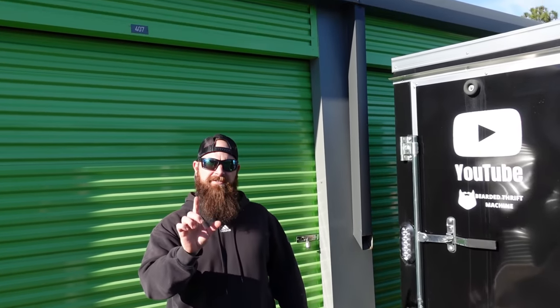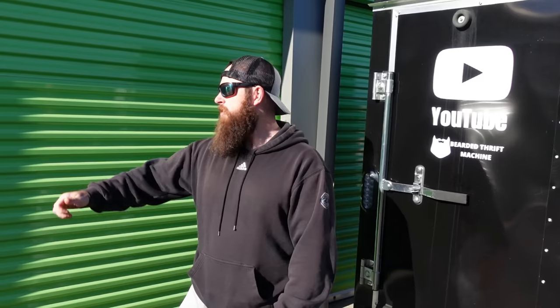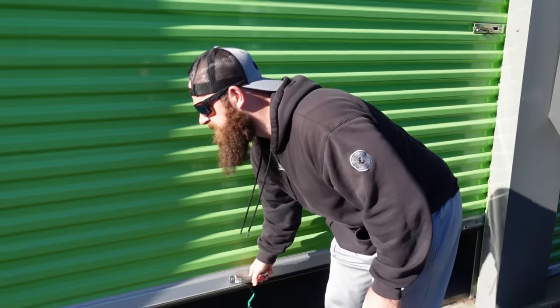All right, we got another storage unit, 407 behind me, $175 all in. There's one reason why I bid on this unit. I actually thought it went for pretty cheap, didn't you? Mm-hmm. So 175 all in, that's after taxes, fees, everything. We're gonna open this thing up and hopefully I'm not wrong. All right, here we go.